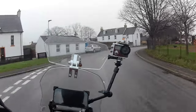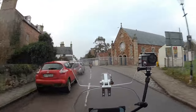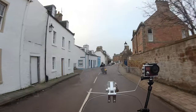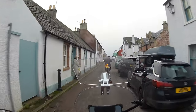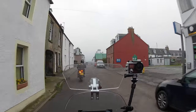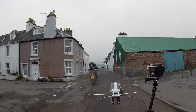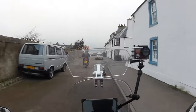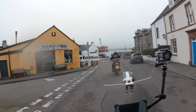Cromarty. See if the coffee shop's open, the next quest. Hey, coffee shop open.